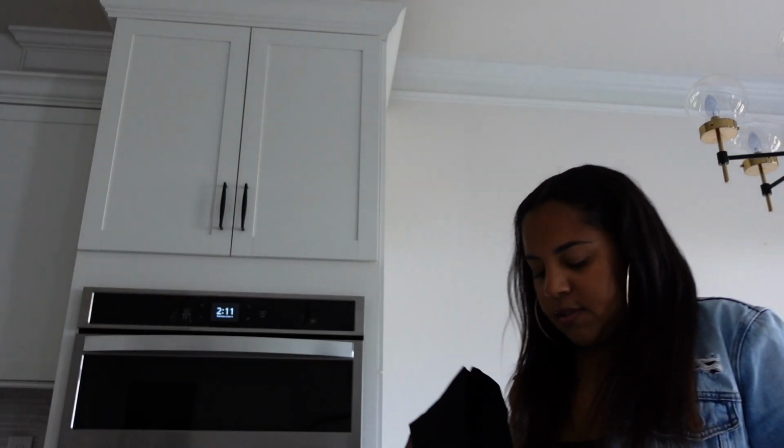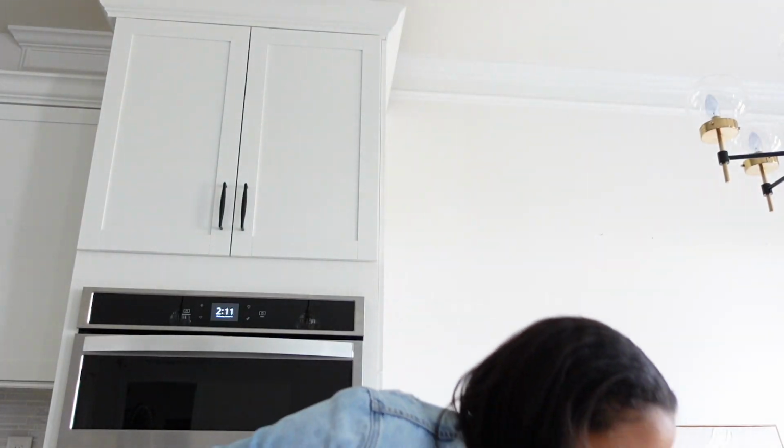Okay guys, so we're back home, change of plans. The husband had an impromptu meeting, so we weren't able to do lunch. So I just went ahead and came home because I need to get the kids off the bus. But I wanted to show you guys the curtains that I got from Home Goods real quick. So these are the curtains that I got from Home Goods.